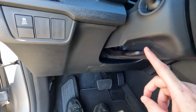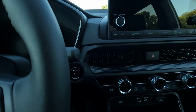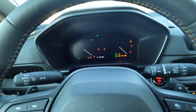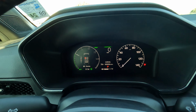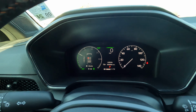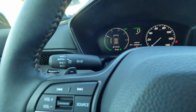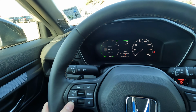You can drop this lever to adjust the tilt and telescopically adjustable steering wheel. Obviously, you're going to have push button start right here. And the nice, clean, and modern looking digital instrument display for the driver, the driver's display, everything you'd expect to see up there. And there's a lot of other things you might want to see. If you push the home button right here, in fact, I'll try and show this to you. Push that, you can see a couple of different things.